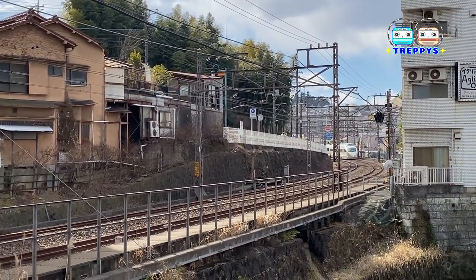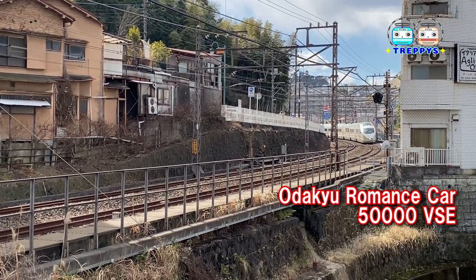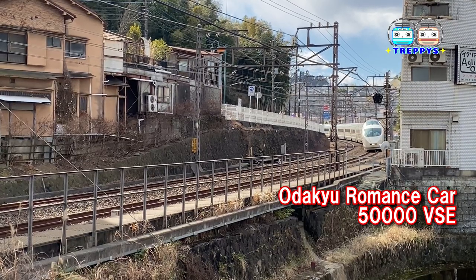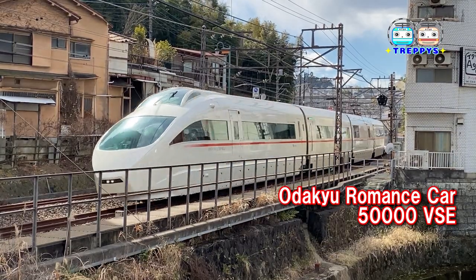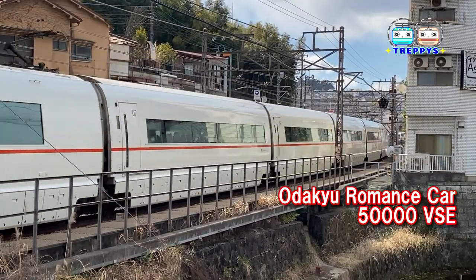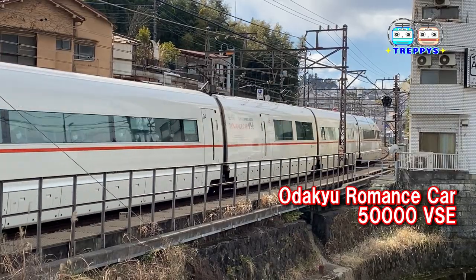This is the 50,000 type. We call it VSE, for Vault Super Express. Nice looking white. This train has an observation car so you can enjoy the view in front. This train is newer than the 30,000 X, but it will be retired in March 2022.